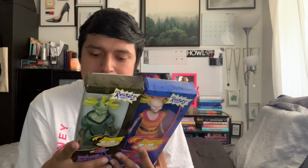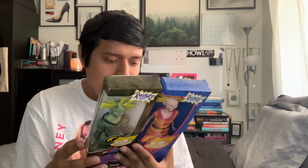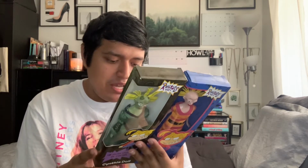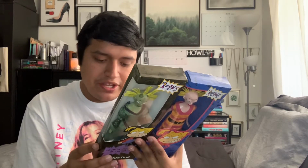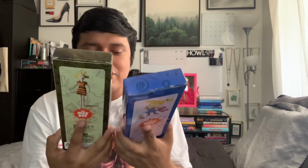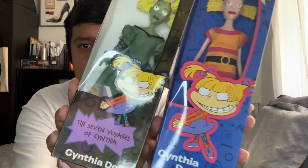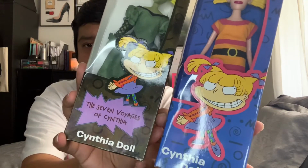And on the back of the box it just gives the website of the Nick box. Obviously it's created by Klasky, the year that it came out, and also just the address, made in China, and all that jazz. I think it's really cute that they added Angelica's picture to this, since obviously we associate Cynthia with Angelica. So I thought it was really cute that they added her picture to it.